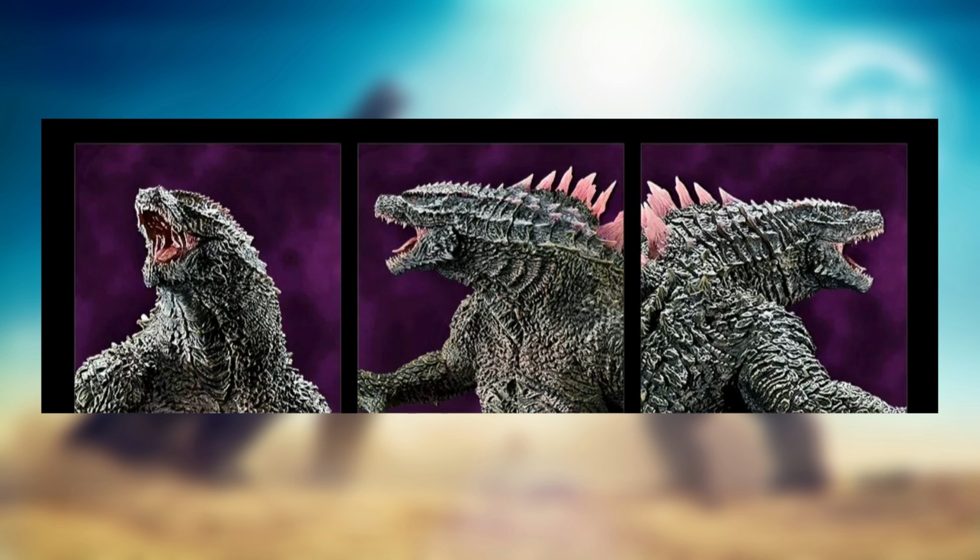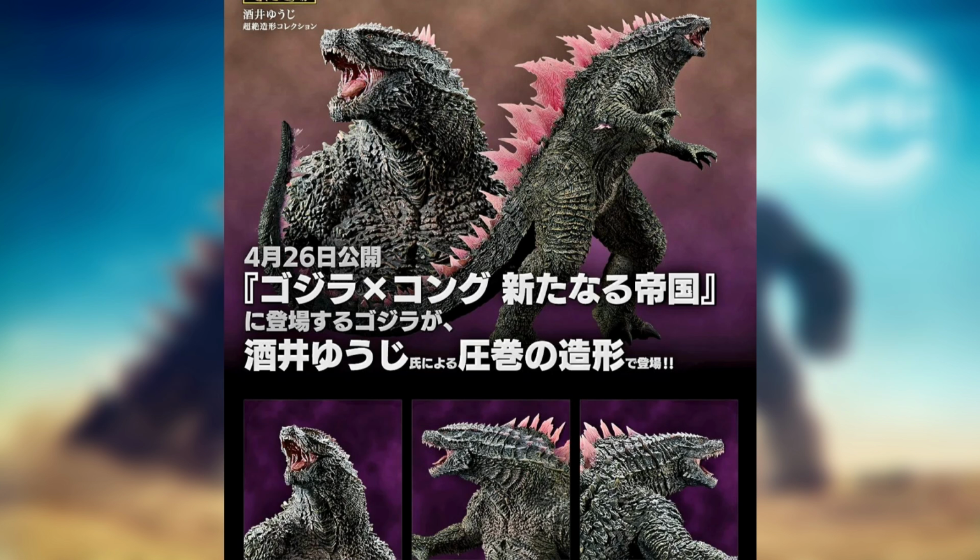I'm pretty sure there's also going to be another one of these of Godzilla, just the standard version with the atomic breath. So far, from seeing an image, I'm very curious to see if that's actually going to be with this wave right here, but still pretty cool. Love this right here. I'm really a big fan of these little statues. Again, most likely around $100 to $120.